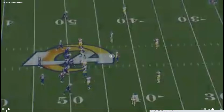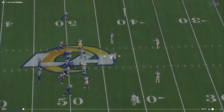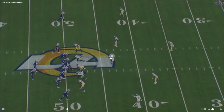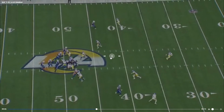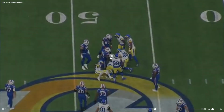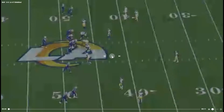There's not really a whole lot of places to attack on the Bills. Like I said, I think they do have a bit of a weakness at guard that I think can be exploited. But they'll probably help him out with the center or something. But it is something to attack.